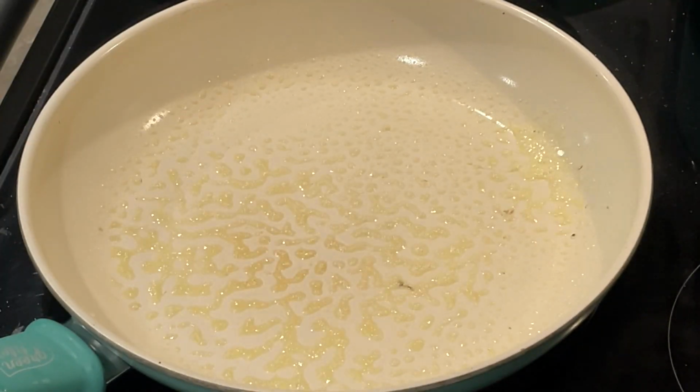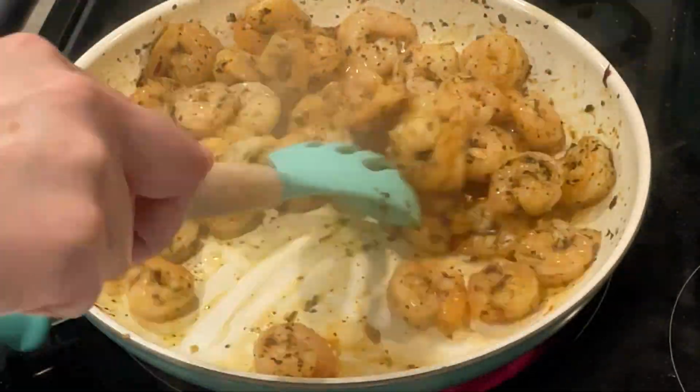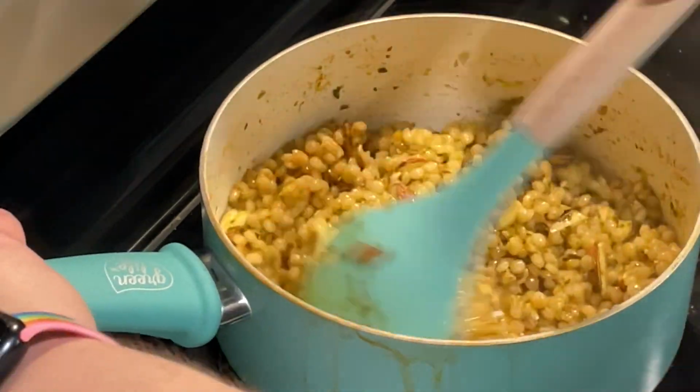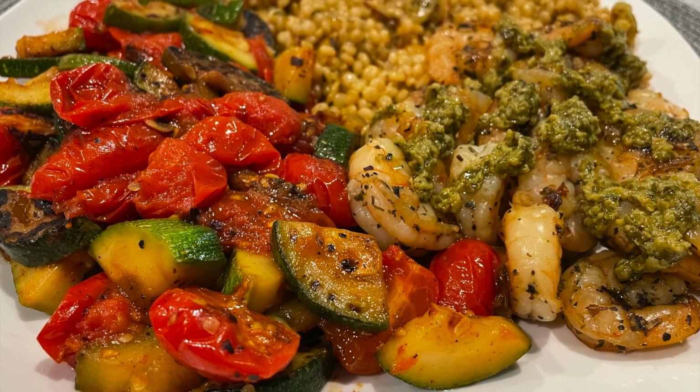I added the Tuscan heat spice to the shrimp and mixed well. I then added this to a pan and cooked until done. When the couscous was finished, I added the almonds and 3/4 of the pesto and mixed that up well. Then served everything on a plate and topped the shrimp with the remaining pesto.